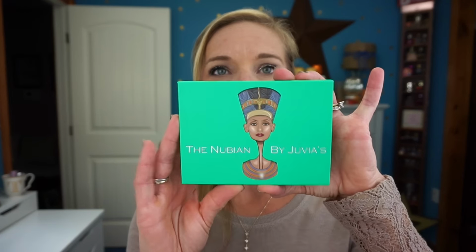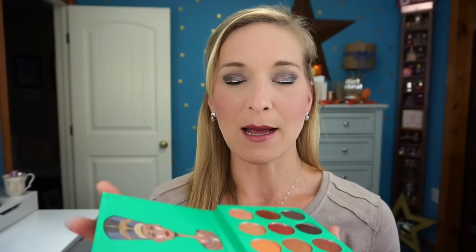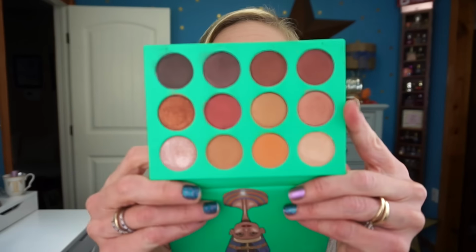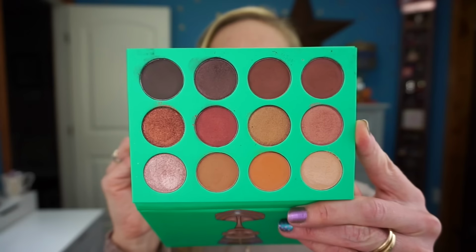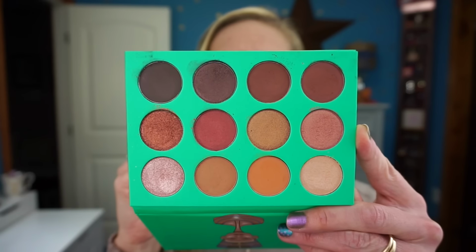So let's go ahead and open these so I can show you what they look like, just in case you haven't seen the video. So maybe you just wanted a sneak peek of these. So let's start with the smallest one, which is the Nubian. The Nubian is the green palette here. All of these palettes are in cardboard packaging, and they do not have a mirror at the top. They're just the shadows. So this one is the smallest of the set, and this one has 12 shadows in here, and I think they're absolutely gorgeous.